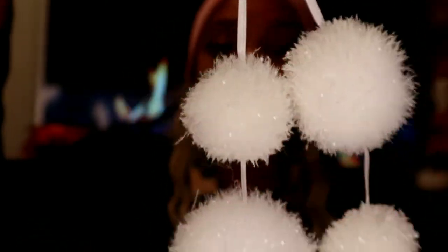So this is gonna hang over my vanity in my room. I got two of these garlands, which are 6 feet. Oh, and that got everywhere. Okay, so that is a few more things that you will see me adding to my room. I'm super excited to get started, so let's start decorating my room.